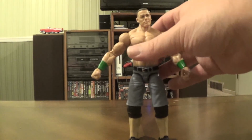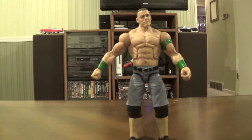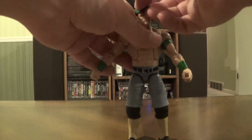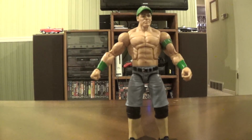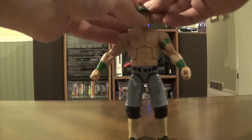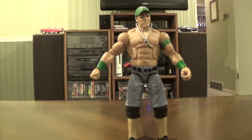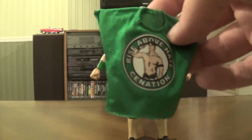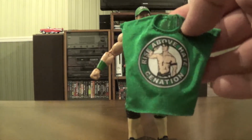Of his typical sneakers. So, Cena, of course, just being Cena. His accessories, well, what else would you expect to come with Cena? He comes with a green ball cap, which fits on his head, which is how it was displayed in the package. His dog tags because he thinks he's a Marine. I mean, nothing wrong with saluting the troops and all, but Cena, the only Marine you were was in a movie. And finally, his green t-shirt, which is inspired by the Boston Celtics, and, you know, nothing wrong with that.